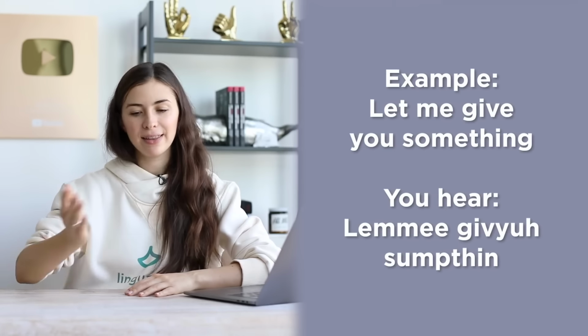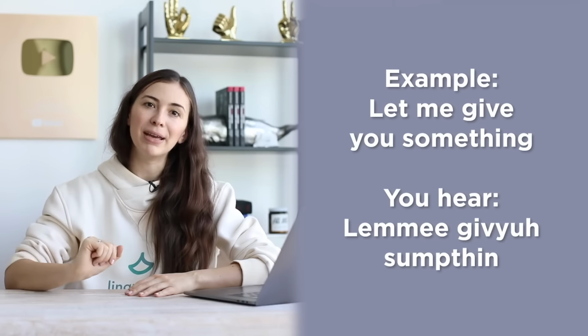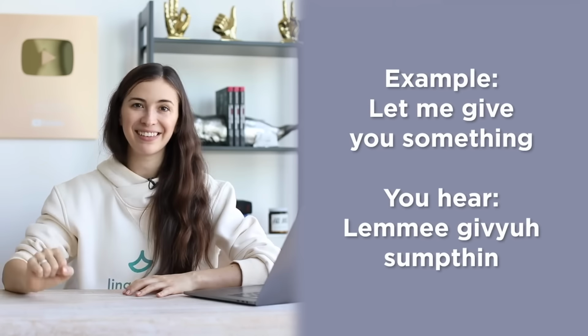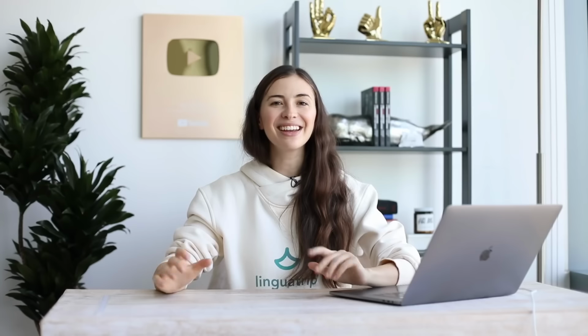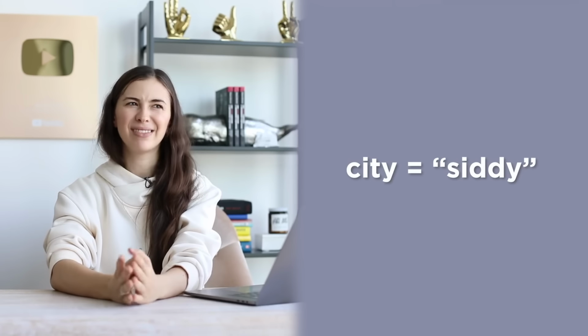The next phrase, let me give you something. The Americans would say, lemme getcha something. So they just omit the letter T and you get let me get you something. Let me give you something. In American English, if you have a letter T in the middle of a word, sometimes you pronounce it as D. Letter, letter. Letter? Because it's faster, because it's smoother. City, you don't say it.